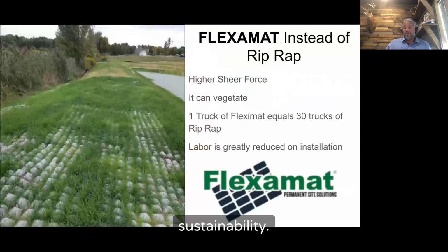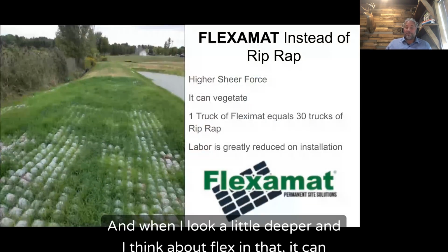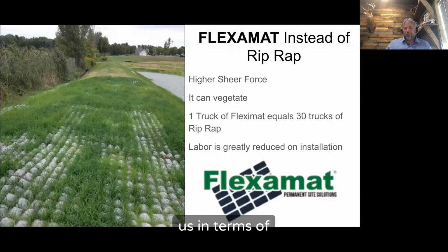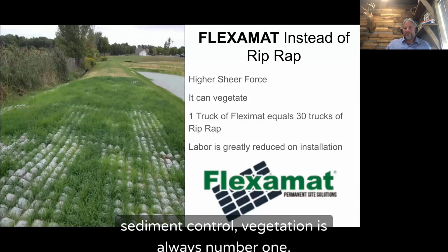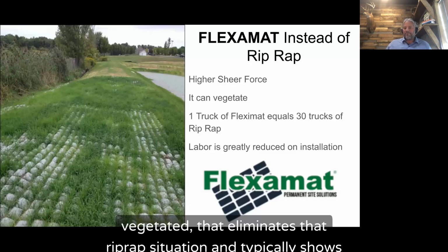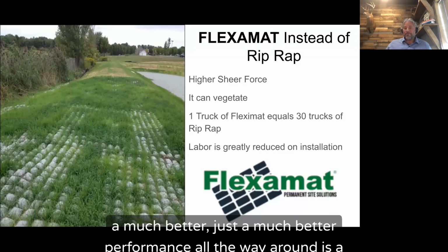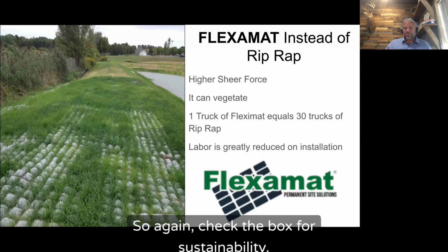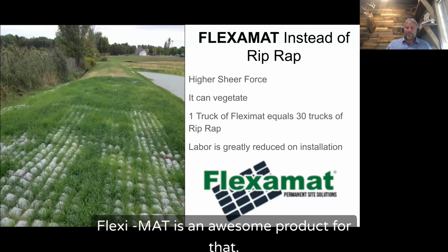So if we're going truck per truck and we're thinking about what happens there, these products are phenomenal in terms of sustainability. And when I look a little deeper and I think about Fleximat, it can be vegetated. So when we talk about Mother Nature and filters and what's been given to us in terms of sediment control, vegetation is always number one. So the fact that you have a BMP that's a hard armor that can be vegetated, that eliminates that riprap situation and typically shows a much better performance all the way around is a huge win. So again, check the box for sustainability. Fleximat is an awesome product for that.